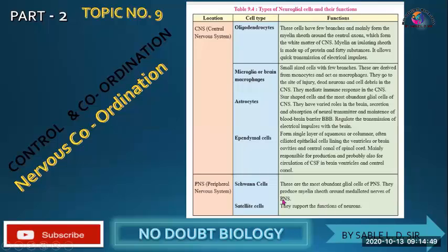Then another type of cell is the satellite cells. Satellite cells also have a particular function. They support the functions of the neurons. They are directly connected with the neuron, get stimuli from another part and transport them toward the neuron. So this particular cell performs various functions, we can say particular functions in nervous coordination.